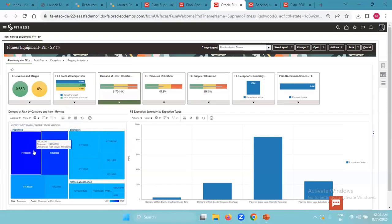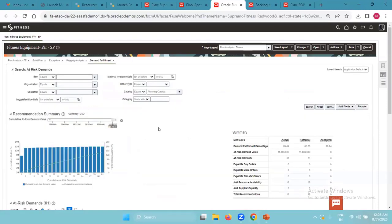So this triggers a bell for a planner to only focus on dark blue areas and then drill down to act upon it. Let's do it live. So let's drill down into a guided demand fulfillment UI. The demand fulfillment UI helps supply planners analyze the reasons for the demand at risk, understand what the demand at risk is, and then provide some recommendations.